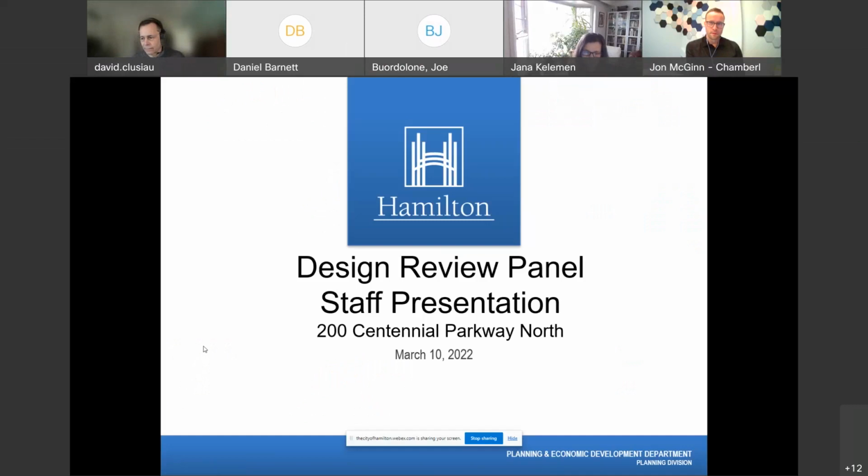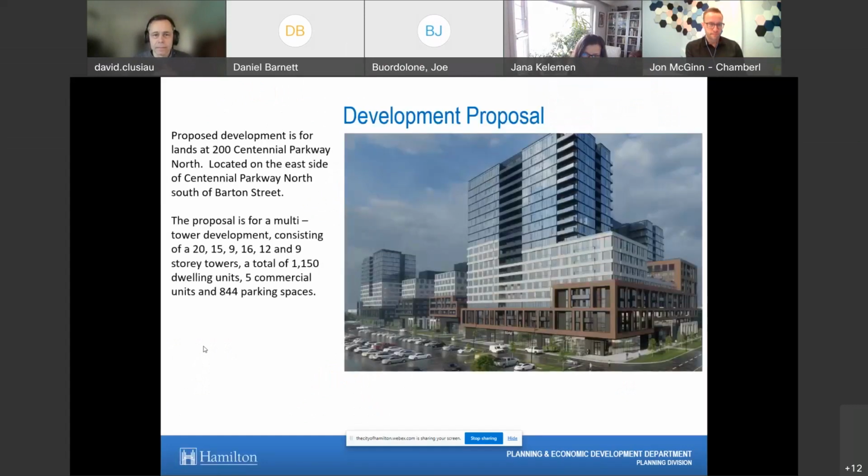This is a design review panel meeting respecting the property at 200 Centennial Parkway North. The proposed development is located on the east side of Centennial Parkway North, south of Barton Street. The proposal is for a multi-tower development consisting of a 20-story, 15-story, 9-story, 16-story, 12-story, and 9-story tower, with a total of 1,150 dwelling units, 5 commercial units, and 844 parking spaces.